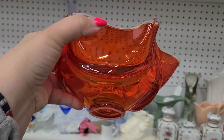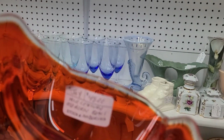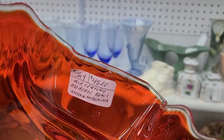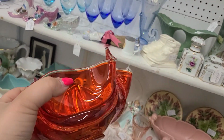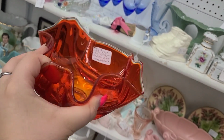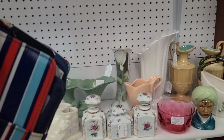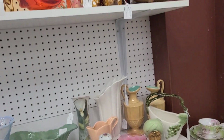Okay, this bowl is a Viking Epic Drape bowl. I think that just says mid-century modern on it. $45 is a decent price for that, I would say. I'm not for sure because I've never seen one in person, but I would say that is a pretty good average price for it. And I believe it was in persimmon, which is basically just orange.